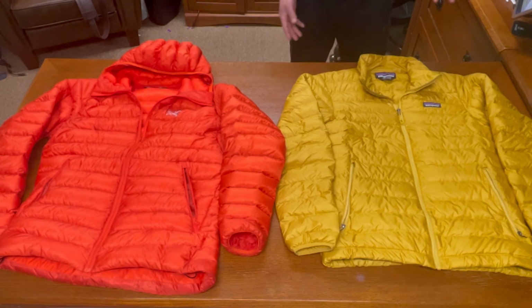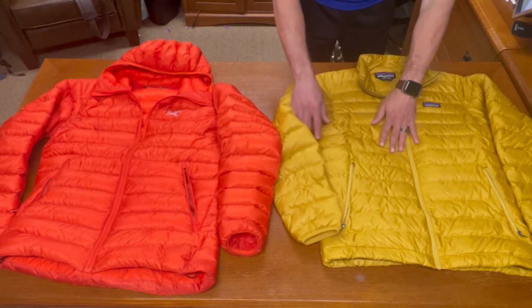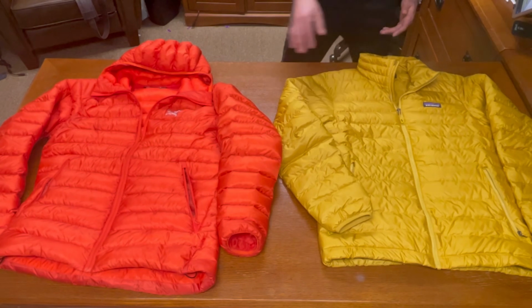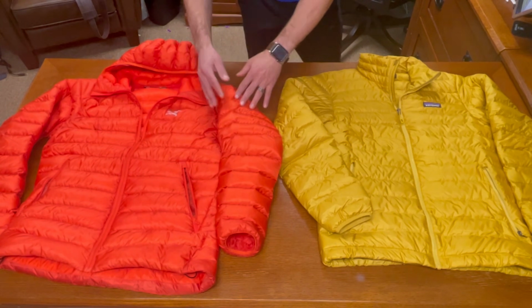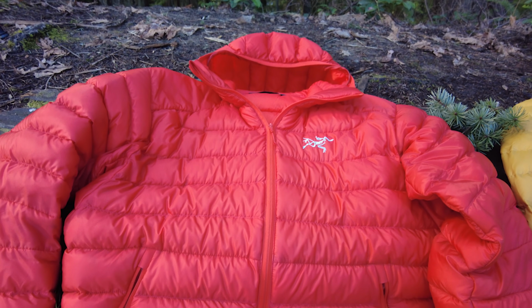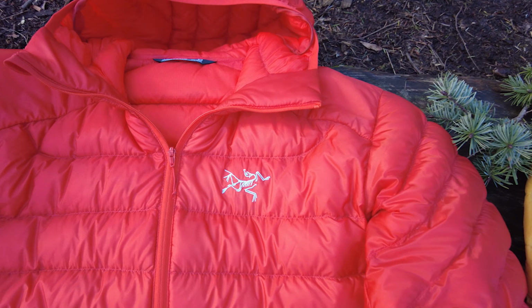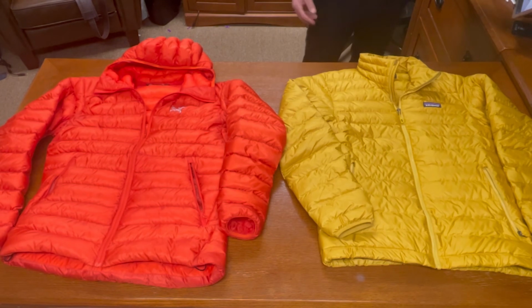Let's talk about the quilting pattern. The quilting pattern of the down sweater has these down baffles here that go from the sides and the arms and into the collar. The Cerium LT also uses the down baffles to really help hold the down in place, but it does go away from that where it uses the synthetic insulation under the armpits and right here into the collar area.